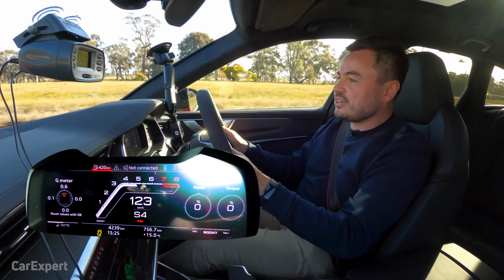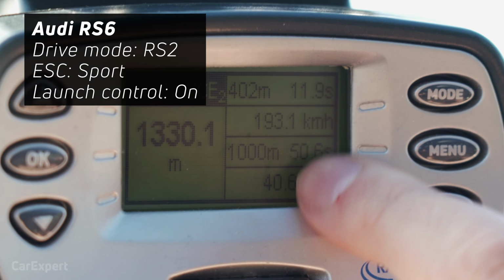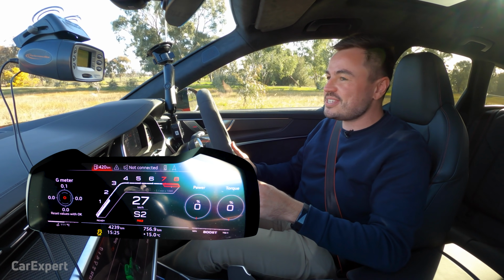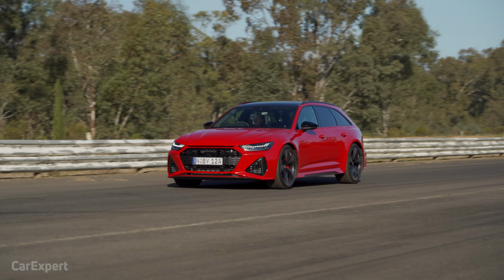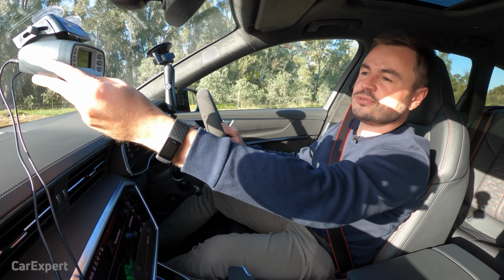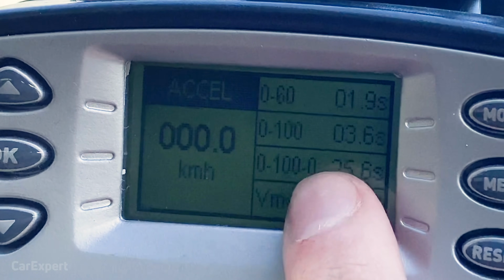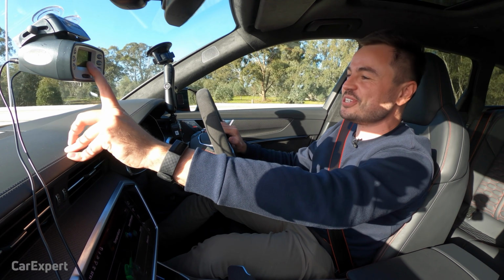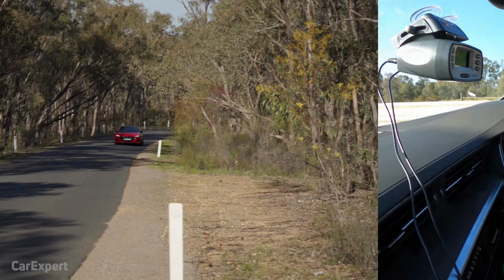Okay, let's see what kind of time we netted here. So over the quarter mile, we just ran an 11.9 at 193 kilometers an hour. Whew, that is impressive. 11.9 seconds for a stock car straight out of the box. And then what about our 0 to 100 time? Let's see what that looked like. 3.6 seconds. There we go. We finally nailed that elusive 3.6 second run. That is damn impressive.